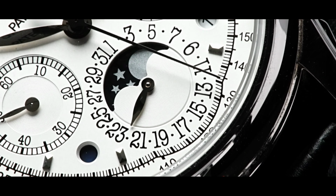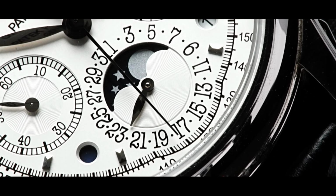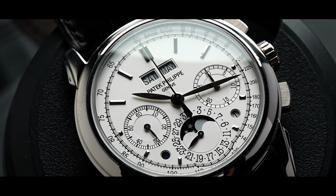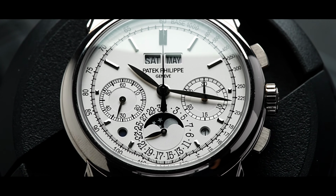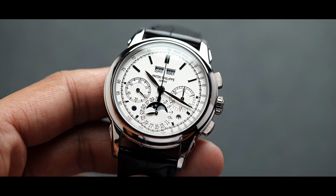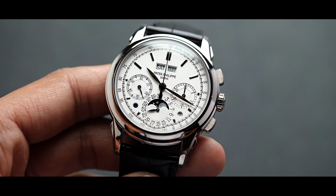Now, as I mentioned, the 5270 is the successor of the 5970. You may have heard for the longest time that the 5970 is the Holy Grail, and it was. Well, that was at least until the 5270 came out, and many directed their attention to that piece. A major difference between them is the 5970 introduced in 2004 had a heavily modified Lemania 2310 caliber, whereas the 5270 introduced in 2011 has a fully in-house developed caliber.